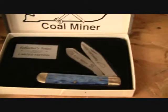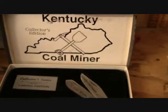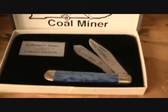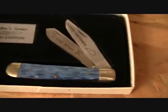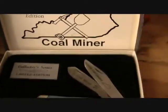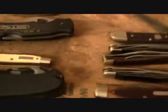This knife here, my father-in-law also gave me this one. He gives me knives for Christmas, birthday, stuff like that usually. Just fine by me. I like them. That's a trapper. I don't think it's a real big name brand, but it's like a special edition Kentucky coal miners. A lot of coal miners in this area. I'm not one. A lot of my family are.